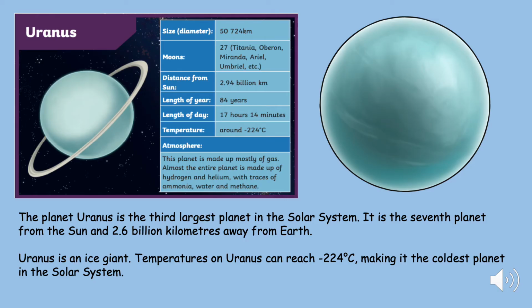Uranus. Uranus gets its blue-green color from a gas called methane in its atmosphere. Uranus has 13 rings, the only planet in the solar system other than Saturn that does so. The inner rings are narrow and dark, and the outer rings are brightly colored and easier to see.